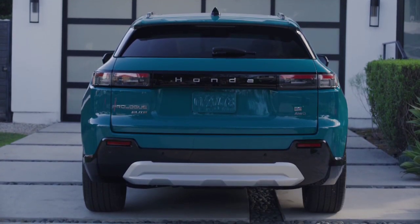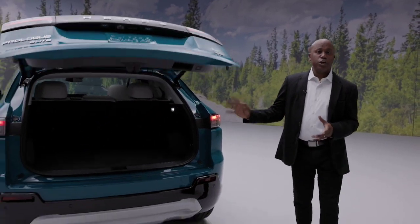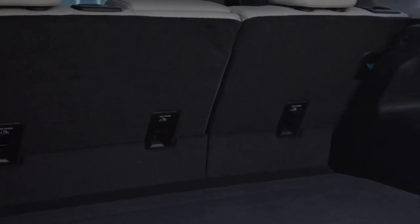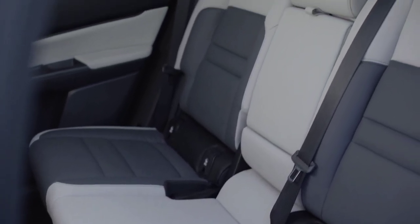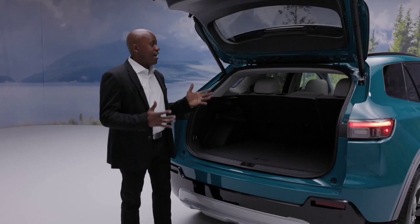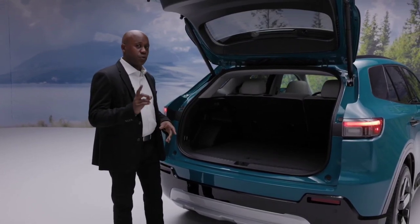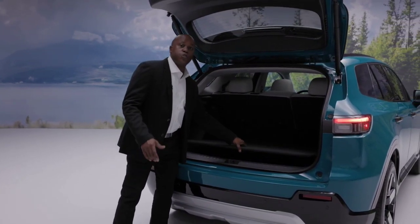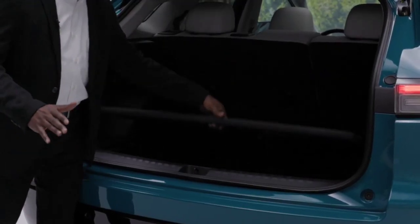The Honda Prologue also has great cargo capacity. Let's go ahead and take a look inside. You've got 25.2 cubic feet of space behind the 60-40 folding rear seats. With those seats folded down, that expands to 57.7 cubic feet of space. But the real trick is the underfloor storage that gives you an additional 0.5 cubic feet of space.